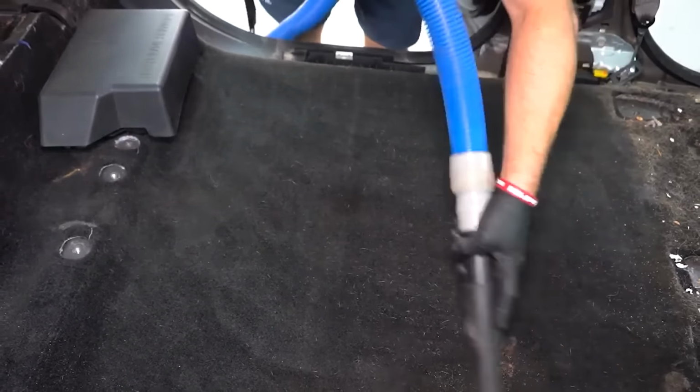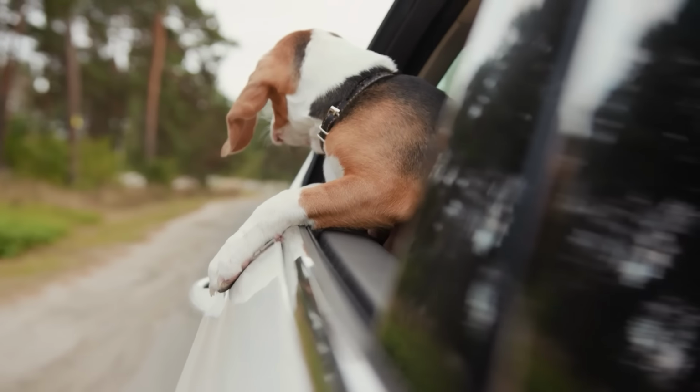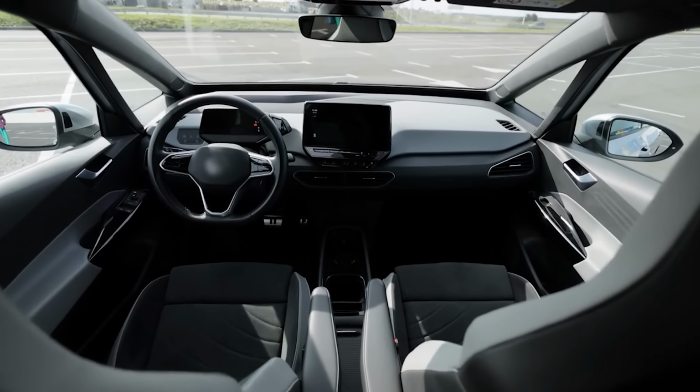No more vacuuming for hours or wasting lint rollers. This trick is a total lifesaver for those car rides with your dog. It's simple, effective, and keeps your car looking fur-free.